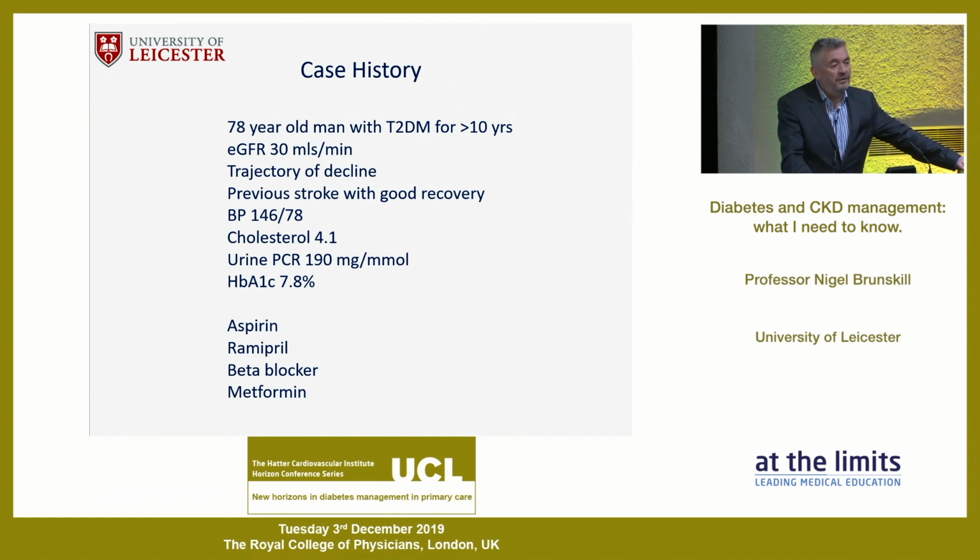His blood pressure is 146/78. He's got a cholesterol of 4. He's got some protein in his urine. He's got an HbA1c of 7.8%, and he's taking aspirin and ramipril and a beta blocker and metformin. So what are your options? You must see patients like this all the time. So let me just talk you through what I think your options are in terms of treating that particular patient.